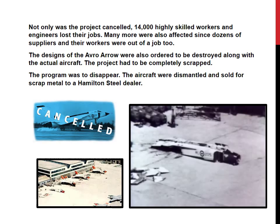Not only was the project canceled, 14,000 highly skilled workers and engineers lost their jobs. Many more were also affected, since dozens of the suppliers and their workers were out of a job too. The designs of the AVRO Arrow were also ordered to be destroyed, along with the actual aircraft. The project had to be completely scrapped. The program was to disappear. The aircraft were dismantled and sold for scrap metal to a Hamilton steel dealer.